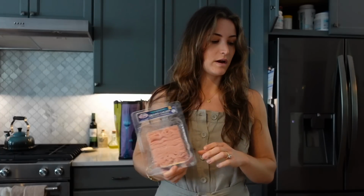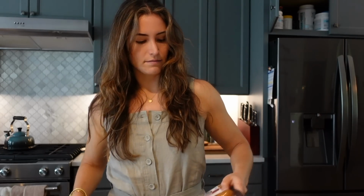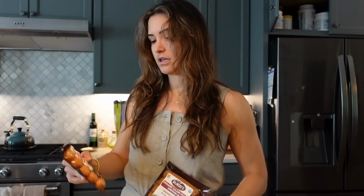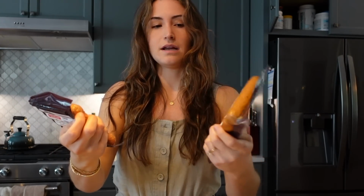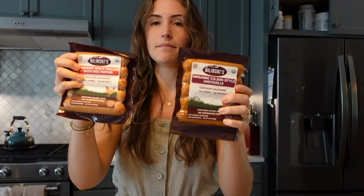Some ground chicken. I'm gonna freeze this. I don't know if I need this week, but if I do, I'll just thaw it. Then I got some chicken sausage. These last a while, so I'm gonna freeze one of them. Just got the Cajun and the spicy Italian.